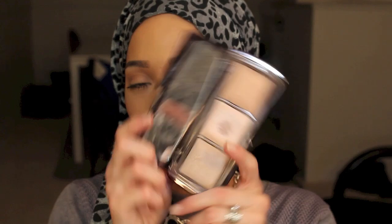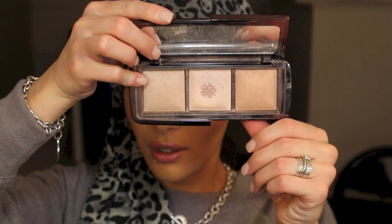And they're extremely finely milled loose powders, but they're shimmery, very iridescent. They're really messy, so I'm not going to swatch those right now because they look really similar. But they remind me of Hourglass, except loose. Like this ambient lighting palette, but because it's really pretty to set under the eye concealer with, and it's just a really pretty highlight and to brighten up your face. So I'm extremely excited about those.